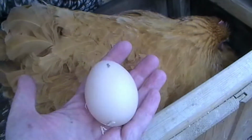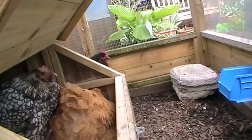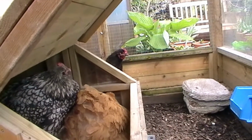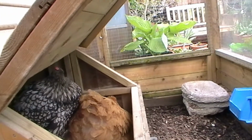Bunty's just laid a lovely egg. Bunty? Yeah, you laid an egg. You did. She's so shy.